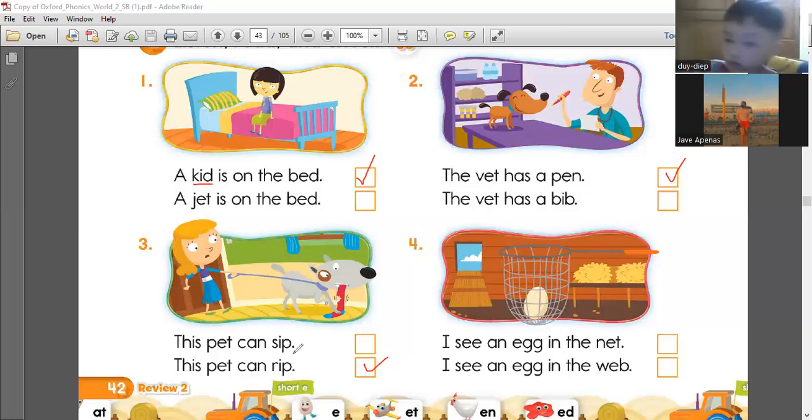Okay, next one is number four. Okay, and I see an egg. Which do you think is the correct answer? All right, can you read it? Can you read the sentence? Which one is correct? I see an egg.